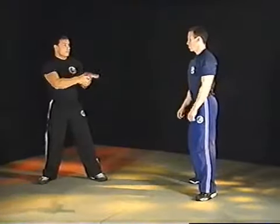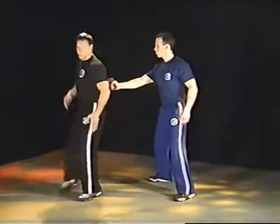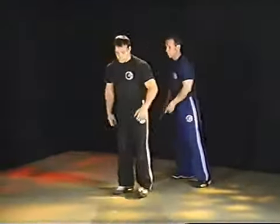Let's see the technique fast from the same angle. Let's see the technique fast from the other angle.